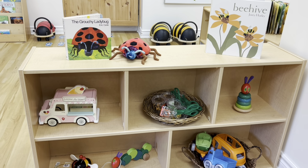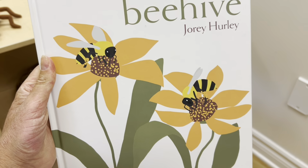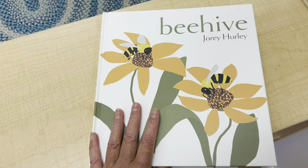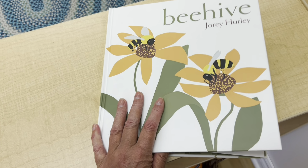So over on our second toy shelf, at the top here, I have the Grouchy Ladybug and this beautiful beehive book. I really feel like I have to show you this book because it's very, very clever. It has just one word on every page, but the children are going to learn so much. So it's called Beehive.